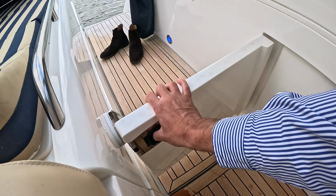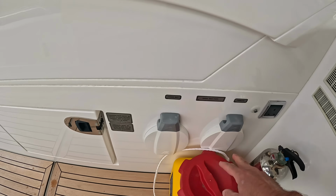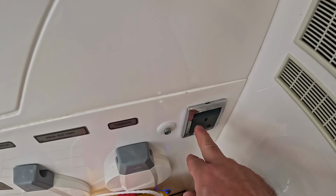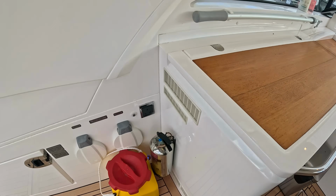Stern door there, nicely located, completely out of the way. You've got manual bilge pumps here. You've got a 240 volt 3-pin socket there and an aerial receiver. So if you wanted to put a television up here in the evenings, you could.